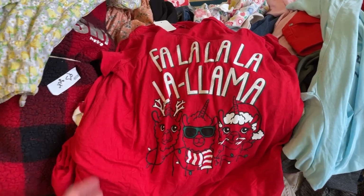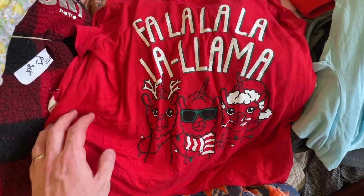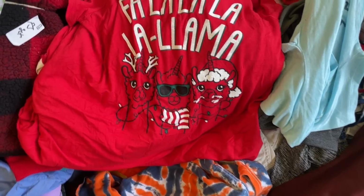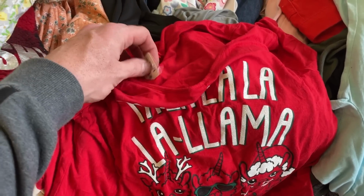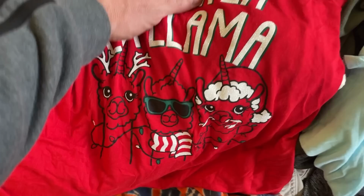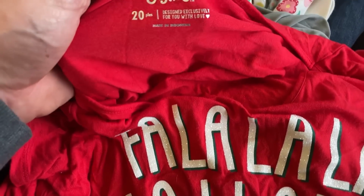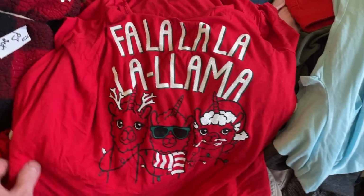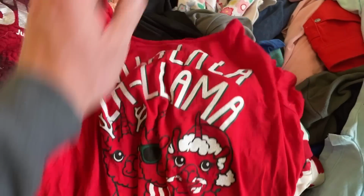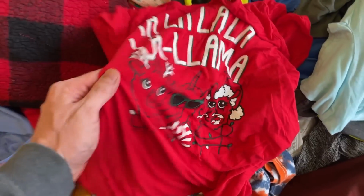Here's another great one to be on the lookout for, the llama theme shirts. There's a lot of different styles out there. This is really cool. It's a Christmas one. I'm either gonna resell it or give it to Mrs. Primetime because she is a huge fan of llamas. They only want $1 for this. So we'll see what she says. Maybe she wants to wear it to sleep one night as a pajama top or something. If not, I'll list it, but be on the lookout for these. They're awesome.